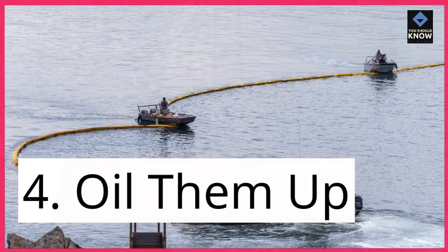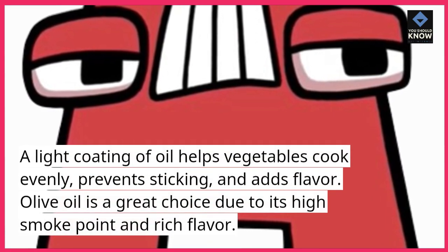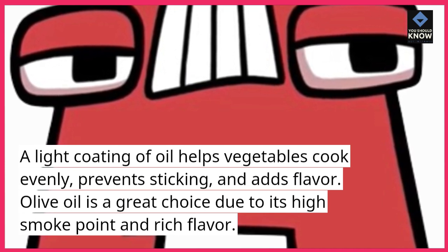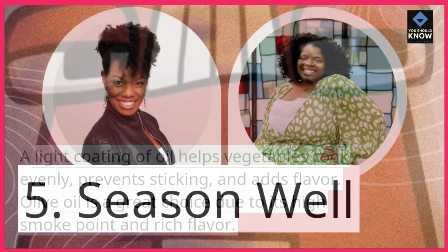4. Oil them up. A light coating of oil helps vegetables cook evenly, prevents sticking, and adds flavor. Olive oil is a great choice due to its high smoke point and rich flavor.